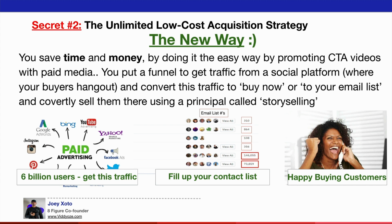So you can convert this traffic to buy now, or you can add them to your email list and you can kind of covertly sell them by using the principle of storytelling, right? Now, this is the kind of stuff we talk about in our higher end training, where we show you how, when you're collecting emails from people online, you can use email marketing to tell them stories and get them to buy your products in a very simple and soft approach. You don't have to do cold calling and things like that, right?